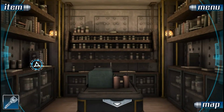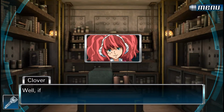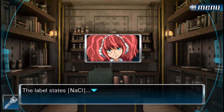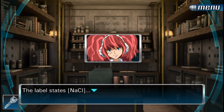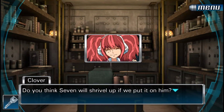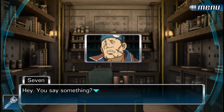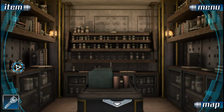Well, this looks scary. Hey Junpei, you think there are any slugs on the ship? Huh? Well, there are. I was thinking we could put salt on them. What's she pointing at? The label states NaCl. I'm just going to assume that's salt. Do you think 7 will shrivel up if we put it on him? Why are you so happy for that, Clover? You fucking sociopath. Hey, you say something? She's a goddamn sociopath, but I love her.